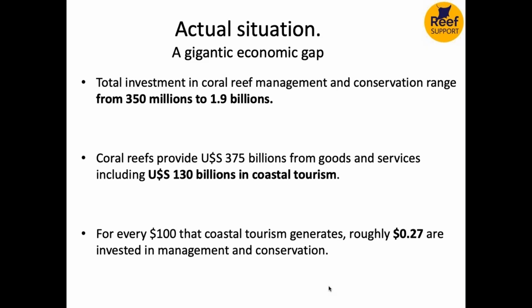Yet coral reefs provide 375 billion in goods and services, including 130 billion in coastal tourism. So if you make a quick calculation, you realize that for every $100 that coastal tourism generates, roughly 27 cents are invested in management and conservation. And this is what I call a gigantic economic gap between what is generated in coastal areas by tourism and what is invested in management and conservation of coral reefs.